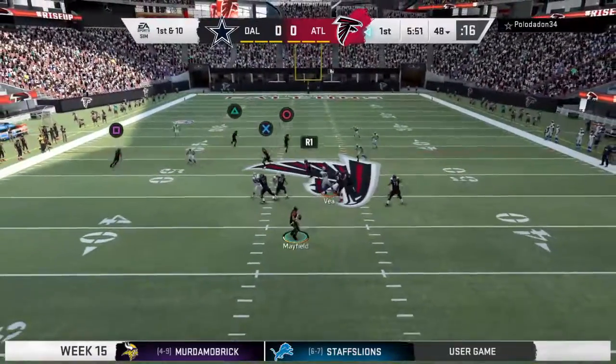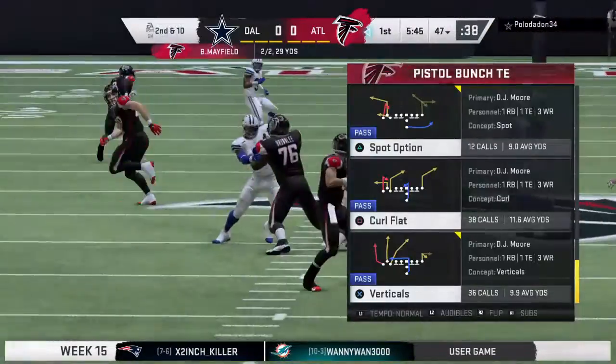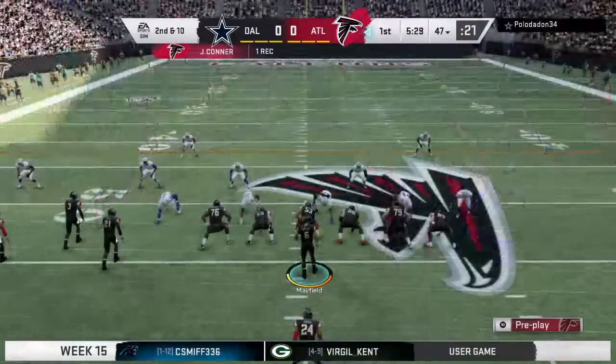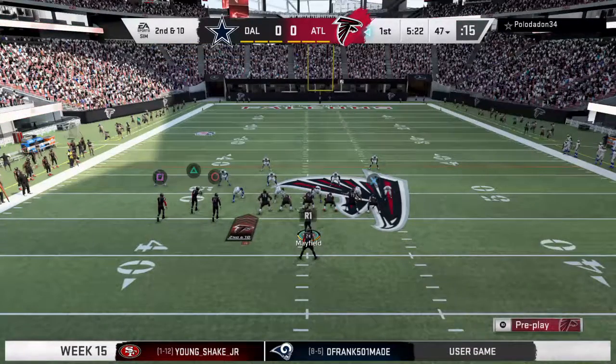On 1st and 10, Mayfield. Throw left side complete. That's Conner. And he's going to be stopped up right at the line of scrimmage. Nothing on that one. It'll be 2nd down. Had the completed pass, but for no gain, stopped right at the line, so it's 2nd and 10.